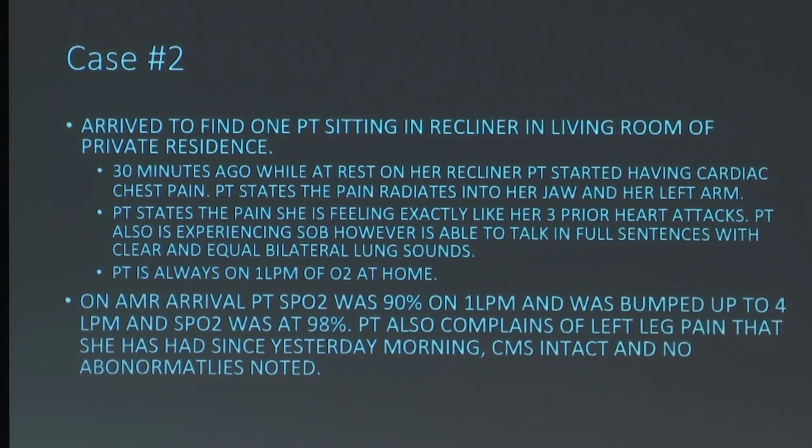Number 2. Now, this was one of the cases that the cardiologist said, well, this is not a STEMI, then we're not going to take this to the cath lab. Would I have called that one a STEMI? Yes, because of that first 12 lead.